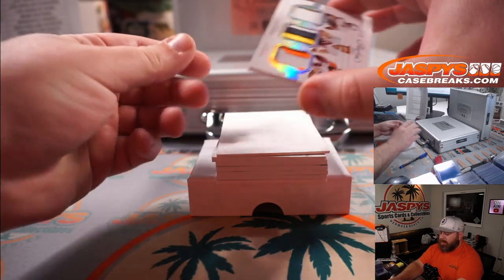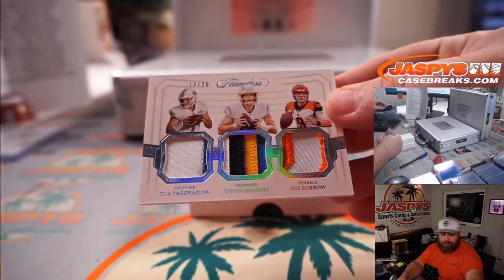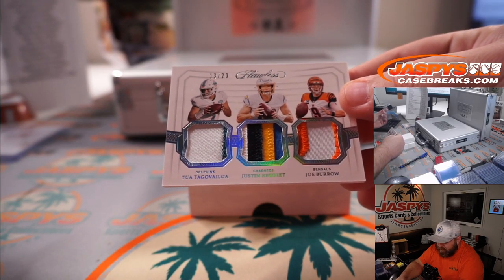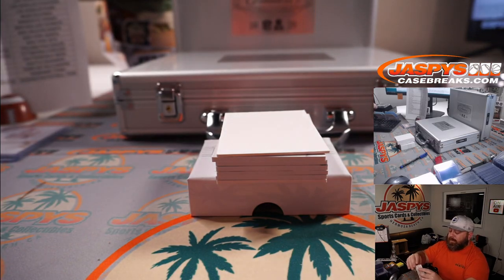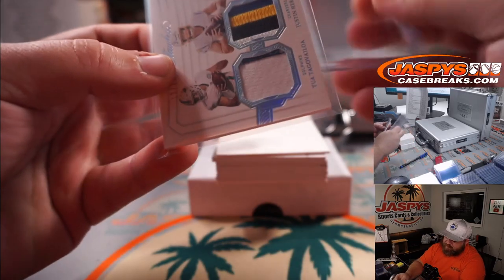We got a triple relic. It's Tua, Herbert, and Burrow. Nice four-color patch there for the Herbert, two colors for the Burrow, and two colors for the Tua. That is both random number blocks. So it is 13 out of 20.